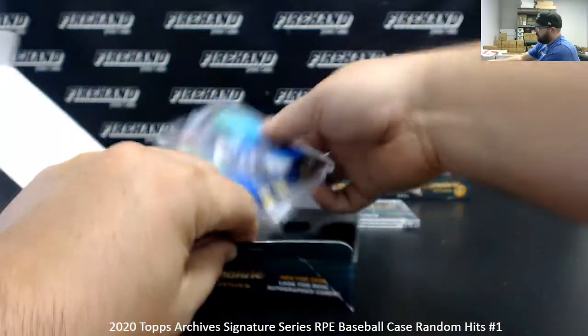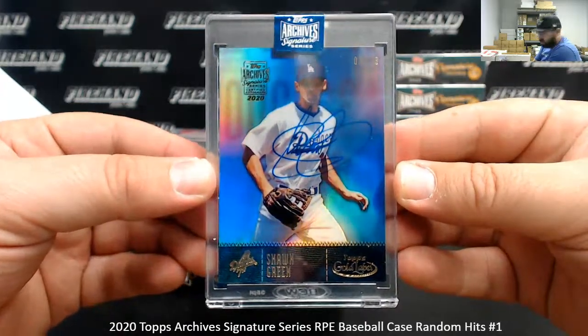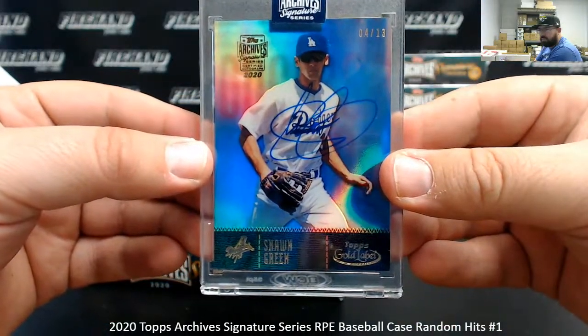Sean Green, number 2 of 13. This one signed on a Gold Label card. I'm trying to remember which Gold Label year. So it's maybe 03, 04? 2001. Okay, it's 2001 Gold Label. Sean Green.